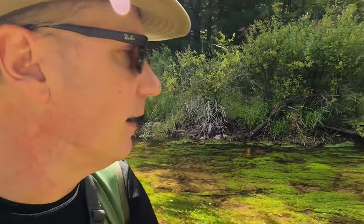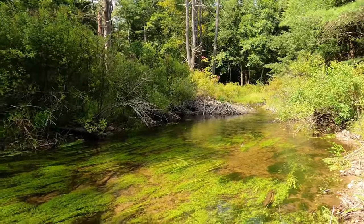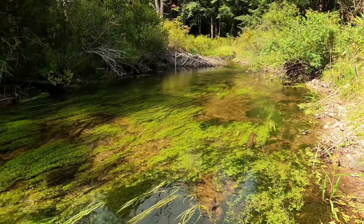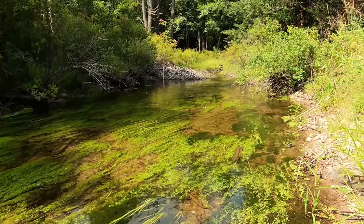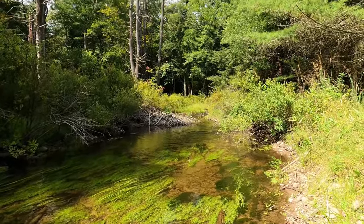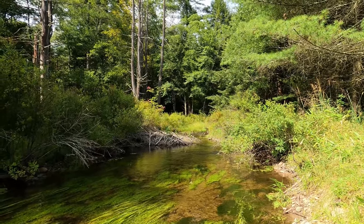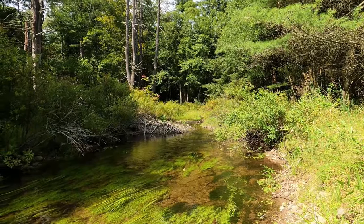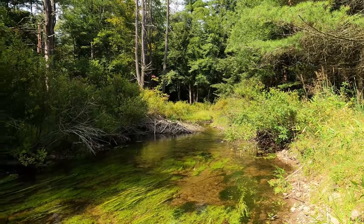This water is really, really nice. Check out the plant life we have growing here. Looks like you would see this in a spring creek. So maybe we have some spring seeps coming in here. Got some beaver dam activity going there, so can't wait to drop a fly right in that spot.